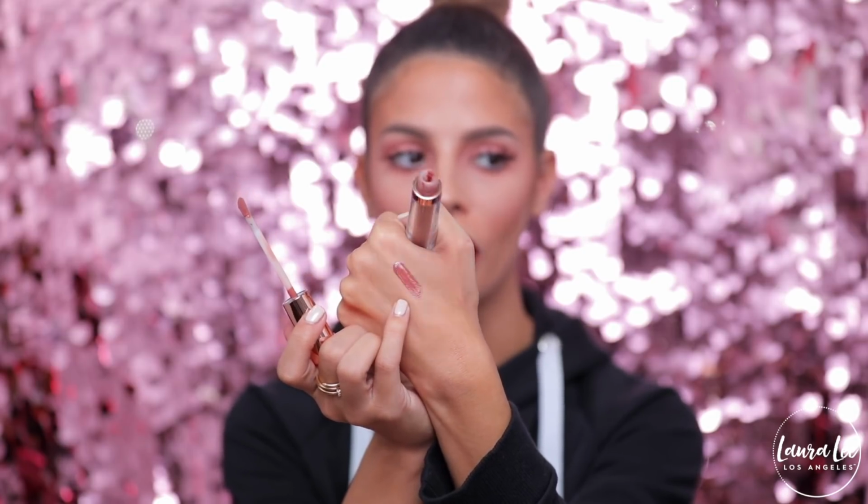Super, super, super pigmented gloss. Really pretty, goes on really nicely, pretty even, and I just really like the quality of it, and the packaging's so high end. So I thought it was great, and you did great, Alyssa Ashley. So congrats to you on that, and I love the product. I think it's wonderful.